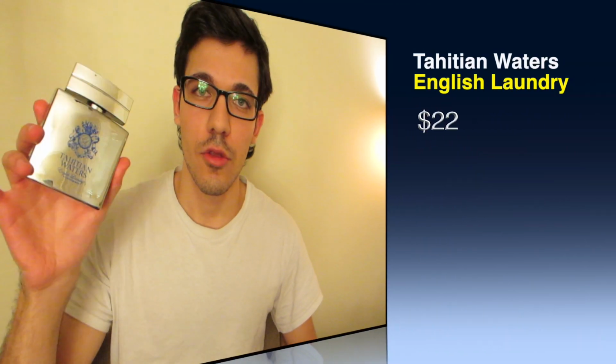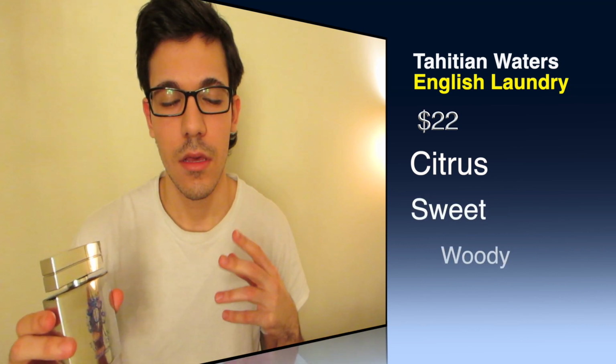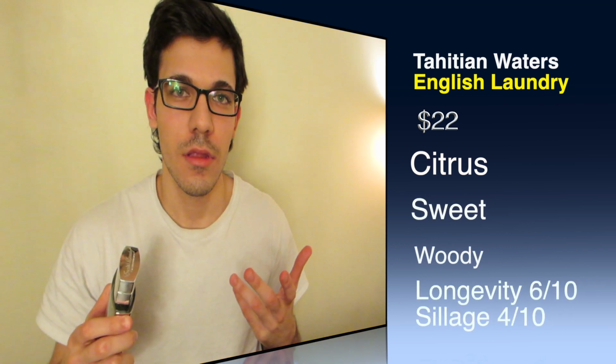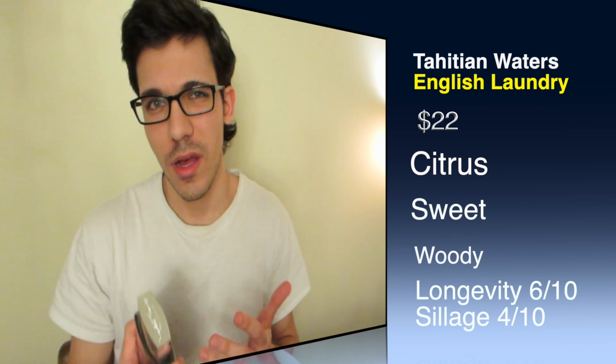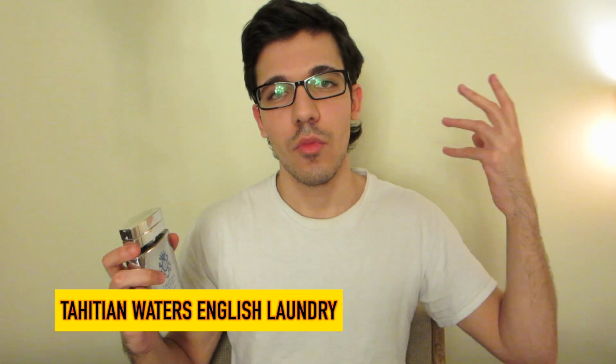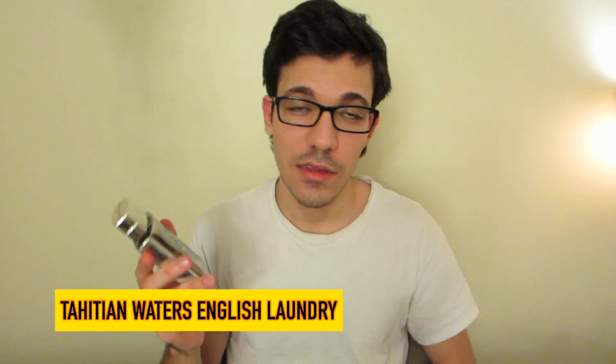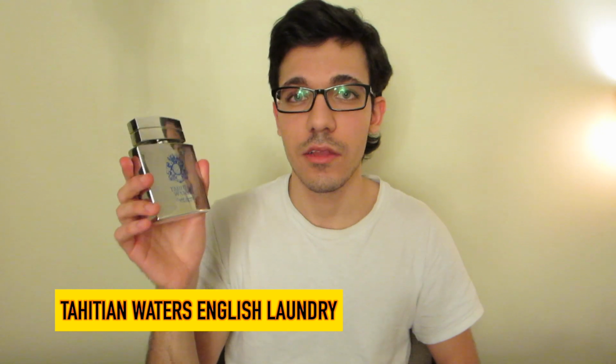Starting off with the list, we've got English Laundry Tahitian Waters. Now this fragrance is a citrusy, coconut, lime, almost feels like you're going on vacation. When I first spray it on, it kind of reminds me of Creed Virgin Island Water. If you guys have smelt it, you know it's that coconut, lime, suntan lotion type of smell. And this one reminds me of that kind of smell. However, it's more toned down, it's a bit controlled. So it's not too bad, especially for vacations. I would highly recommend this.